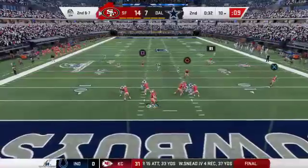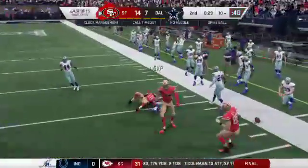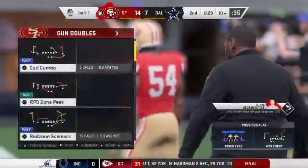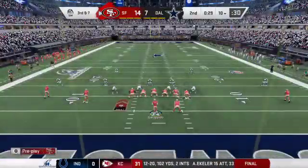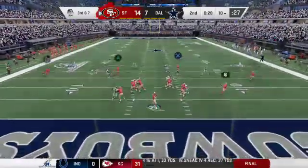On 2nd and 7, Garoppolo. And that is incomplete. He couldn't hold on through the contact. Brandon, it looked like he had his hands on it for a moment, but let's face it, that was going to be a tough catch all the way because of the presence of the defense right there as he was trying to haul it in. Yeah, nice job to force the incompletion.